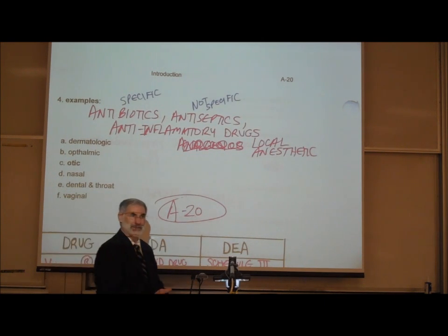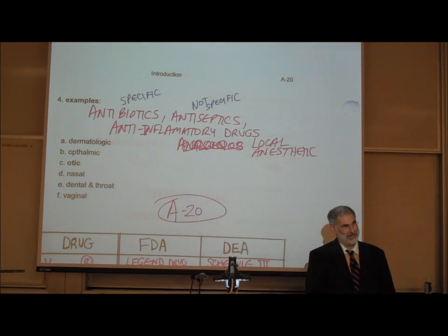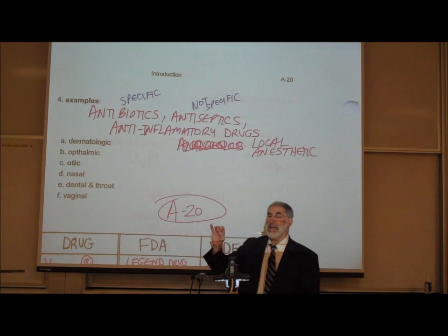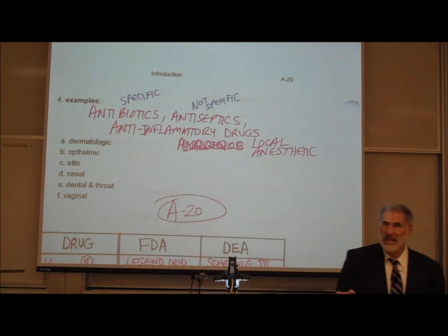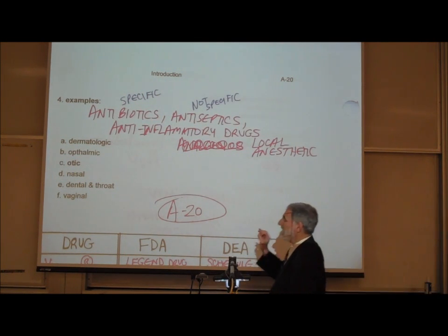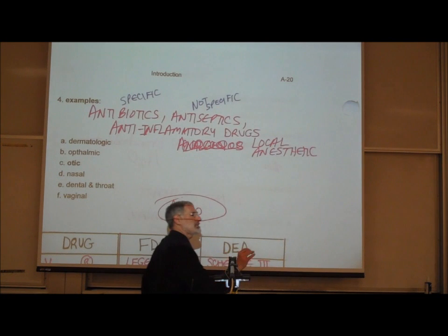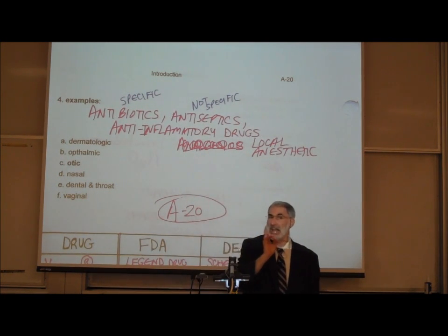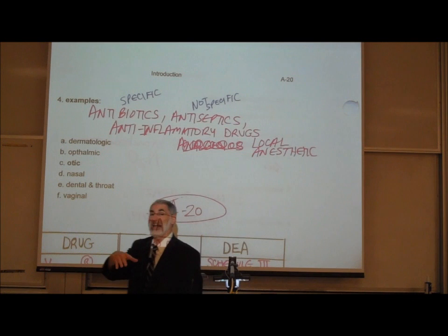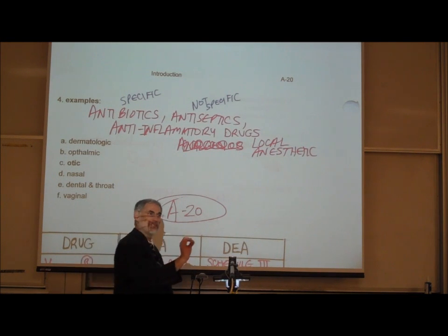That's an antiseptic. So the question is, what's the difference between an antiseptic and an antibiotic? The big difference is this. Antiseptics are non-specific. They tend to kill everything. Whereas antibiotics are selective. They are specific or selective. We can choose the antibiotic that is effective against gram-positive aerobic cocci, or we could choose a different antibiotic that's effective against anaerobic gram-negative bacilli, right? So they can be very specific.